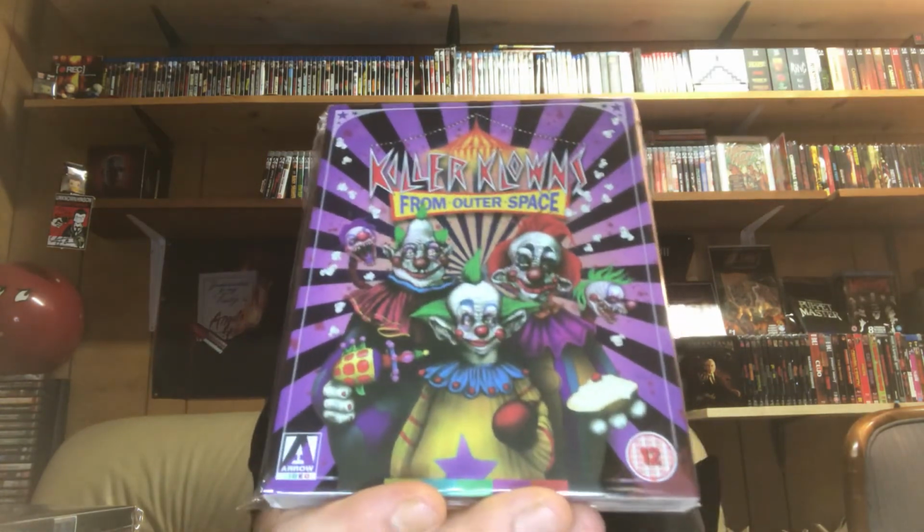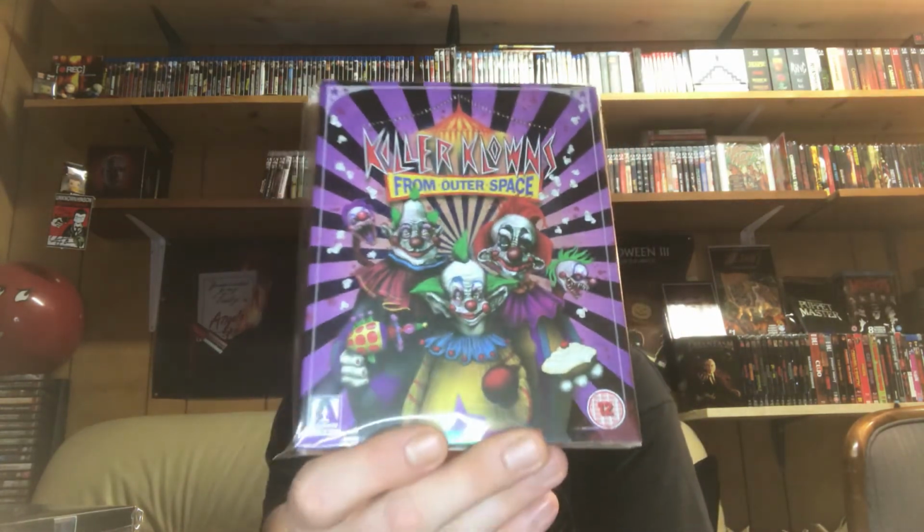It's absurd. But anyway, guys, that is Killer Clowns from Outer Space. This one I do have in my hand is a Region B copy. They did release this as Region A. FYE at one point even had their own exclusive slipcover that didn't have this art on it. I'm sure you can get on eBay and find one. I like that artwork too, and I did come by it by an FYE.